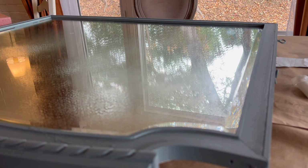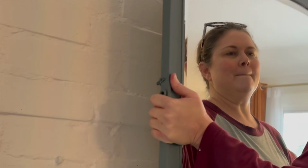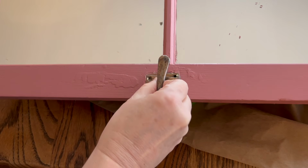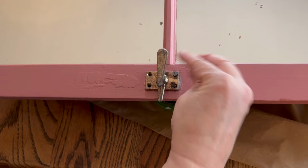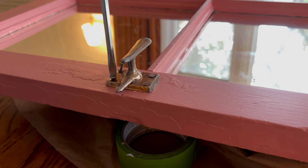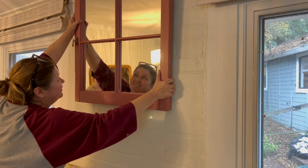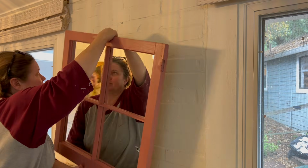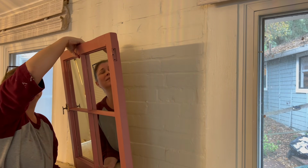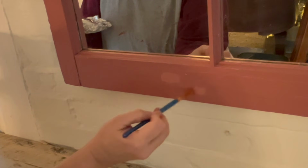Okay, let's shine up our mirrors and get them hung. Oh, Andy's getting tired. Help. Little bit of a touch up.